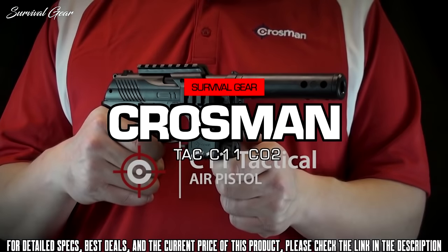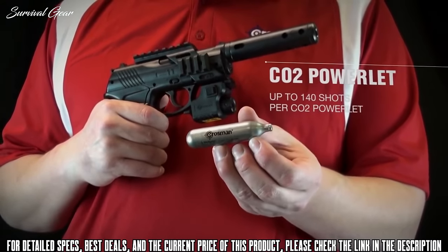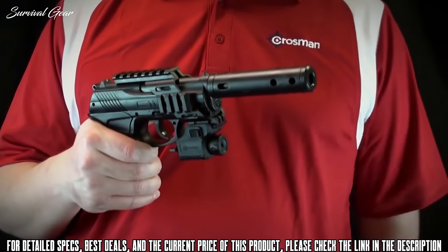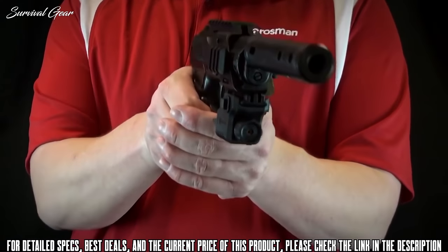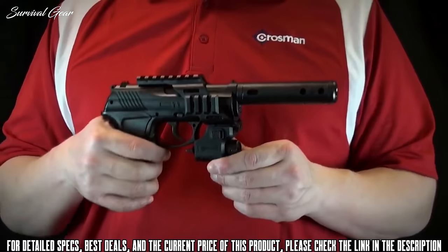The C11 Tactical Pistol from Crosman. It's a CO2 powered air pistol that shoots copperhead BBs. The air pistol combines handheld comfort with quality components at an affordable price.